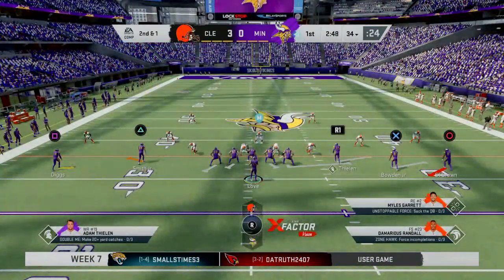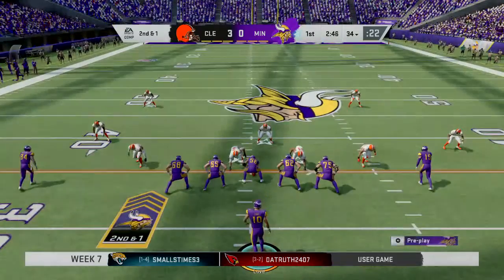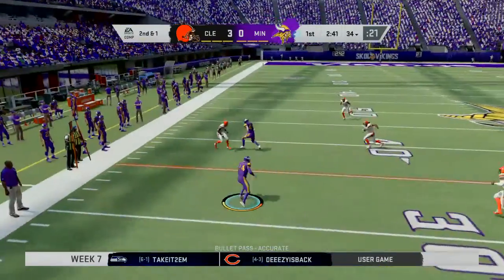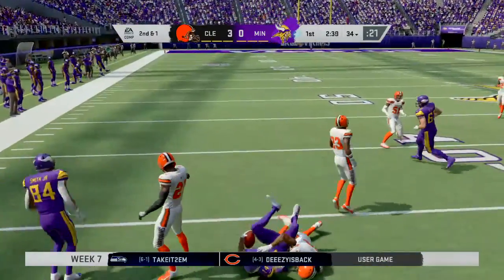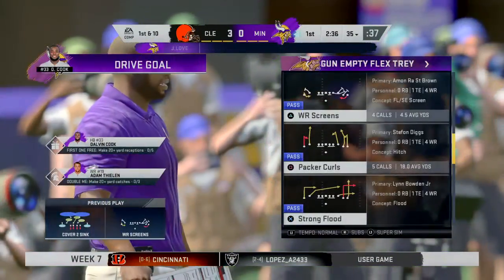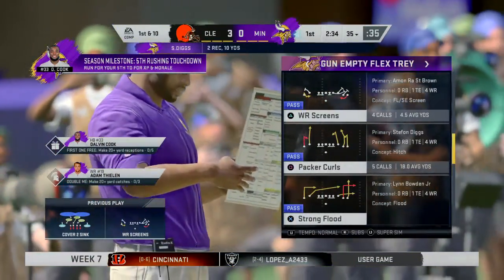Maybe a good spot to take a shot. Here's 2nd and a yard from the 34. 2nd and 1. And Diggs has it. And he's able to take this one up to the 35-yard line. A gain of just a yard, but it's a first down.